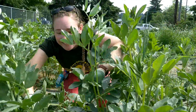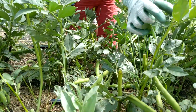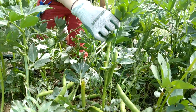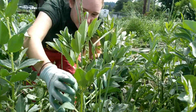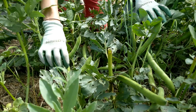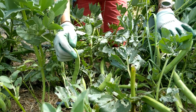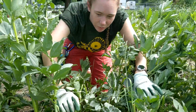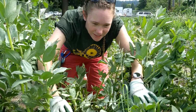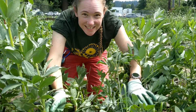Fava beans. We had been harvesting the shoots, but some flowers made it through our harvests and got pollinated and became beans. So here are the bean pods. So we'll harvest some and eat them, and we'll also wait till the end of the season and harvest some and save them as seeds for next year.